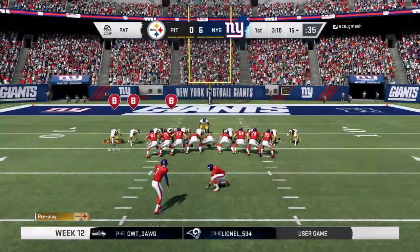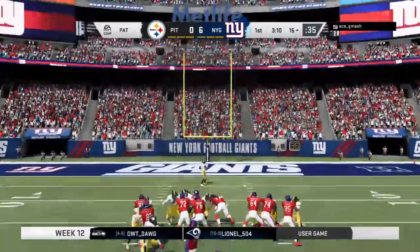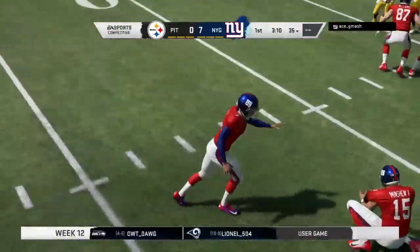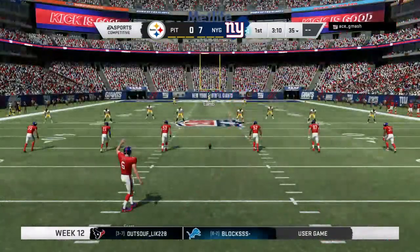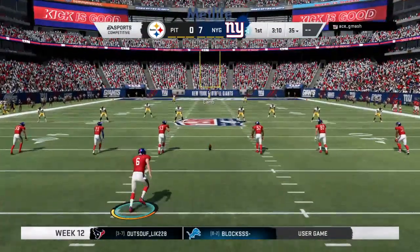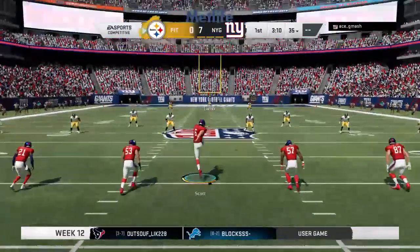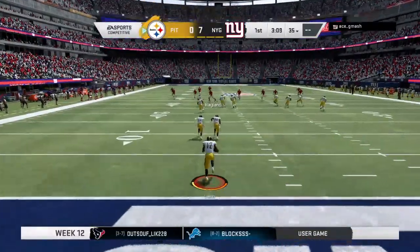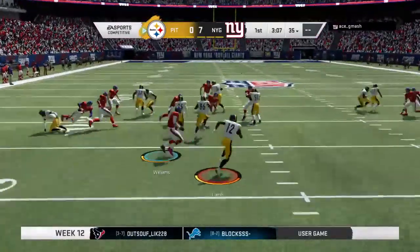I don't know who all is to blame there, but I love seeing pick sixes. Nothing like seeing someone pluck it out of the air and go the other way and see people try to change directions. Hard to do. So they'll get another shot on offense following that pick six. And now the kick is away. This will be taken in at the 1.